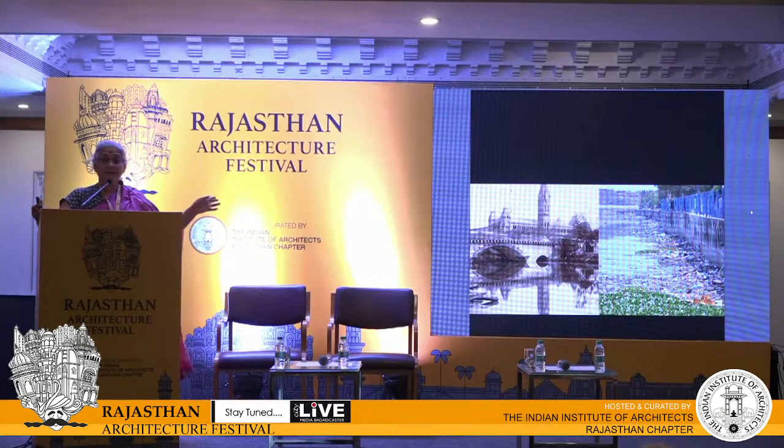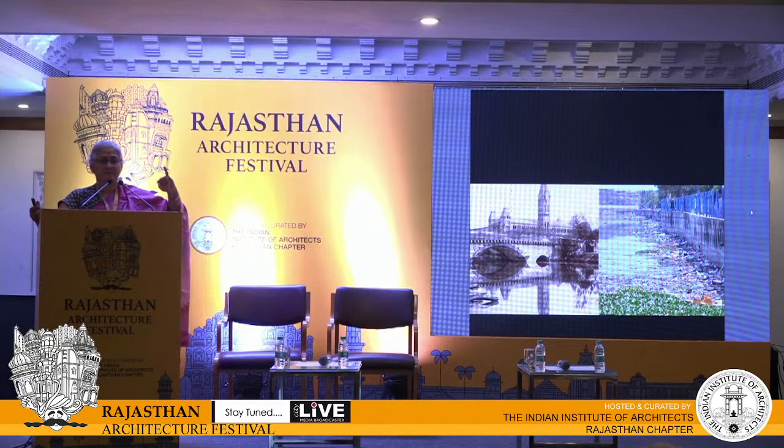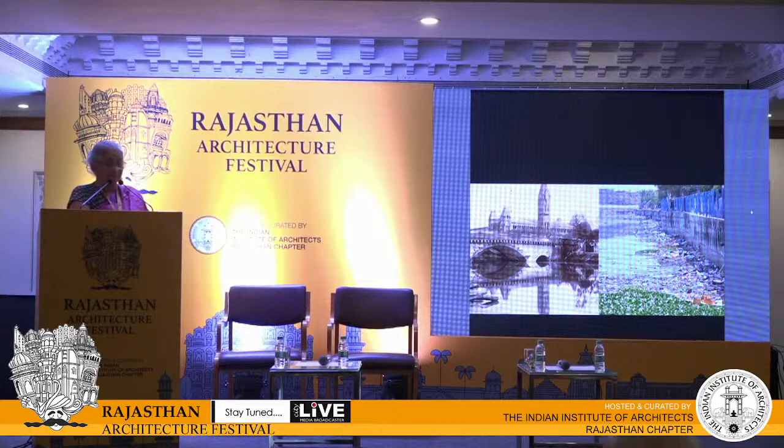So this was the Buckingham Canal, which was a beautiful waterway connecting two rivers. But that is the status of Buckingham Canal right now. So who is to blame? Government? Yes, definitely. There's no enforcement, there's no cleanliness, there's no maintenance. People? Yes. Because we contribute to the filth and we just don't care. And then we say there are mosquitoes, it's stinky, all kinds of things.